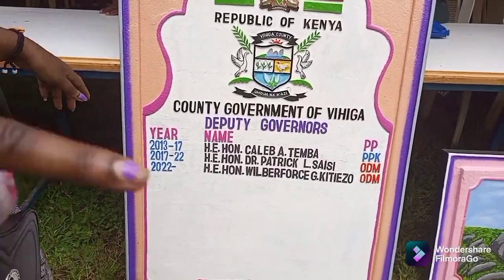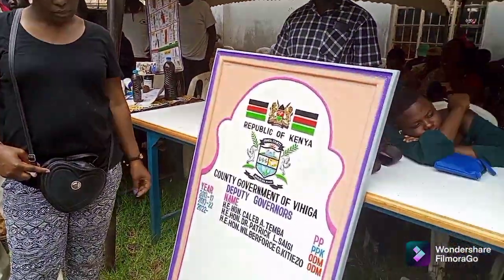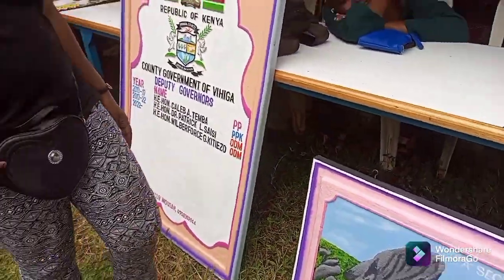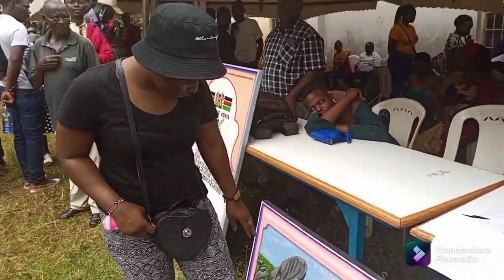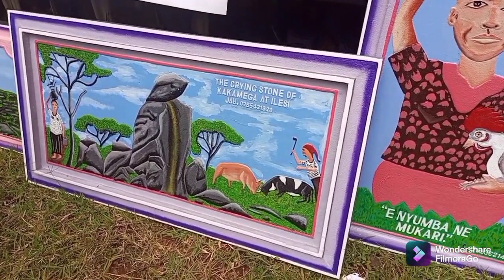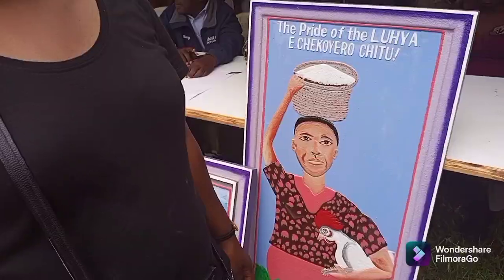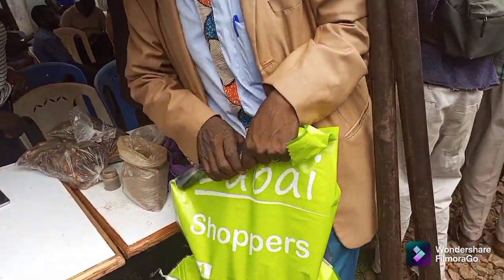That is so surprising. Then from there, my best, I love art. So here comes this art. It is done by the materials that were used in the olden days. So this is not, how do we call it, this is not a canvas. It is kind of wood. It is kind of papers that are attached together. I didn't get it very well, but you can see the pieces of decor. They look so cute. We have the crying stone over there, the crying stone of Kakamega at Ilesi. You can see it. It is looking so cool. Then the lady over here, the pride of Luya, it is the woman.